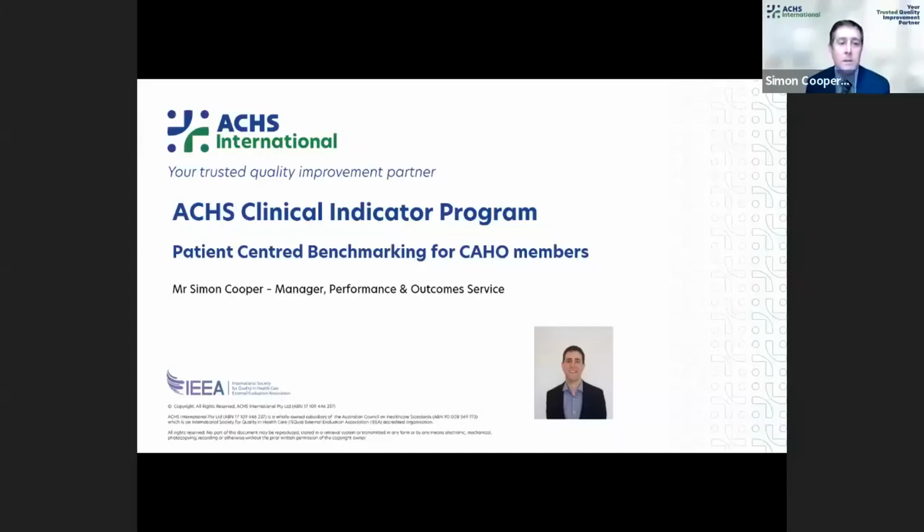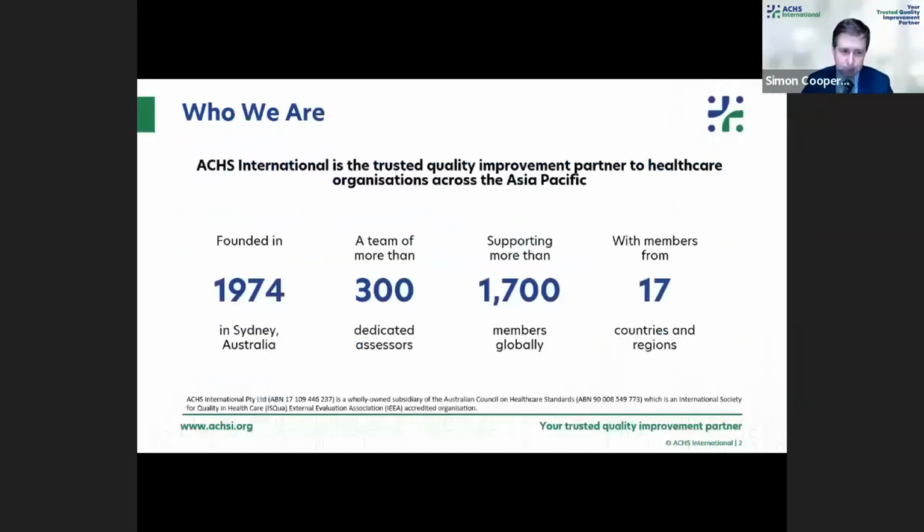So today I'm here to talk to you about our patient-centered benchmarking program, and we've partnered with CAHO at ACHS to develop a special program and a special price for your members. ACHS has been around since 1974. It has a team of around 300 dedicated assessors and about 1,700 members globally, across 17 different countries. ACHS International is the international arm of ACHS, and it's a subsidiary of that company.